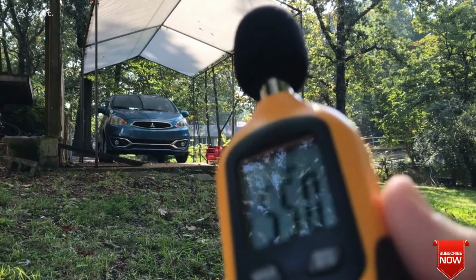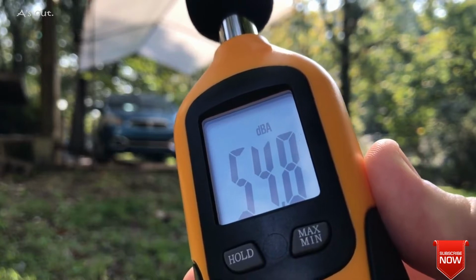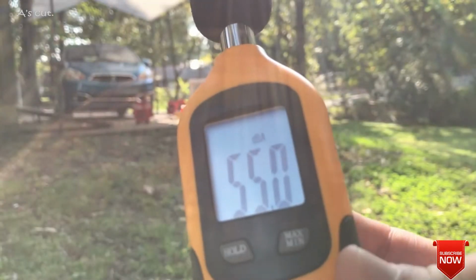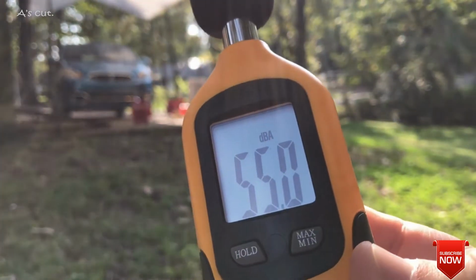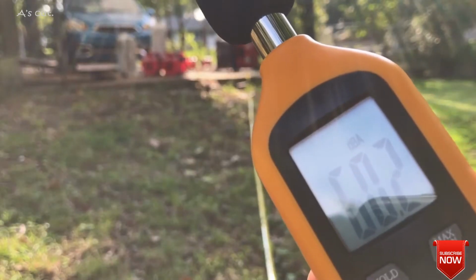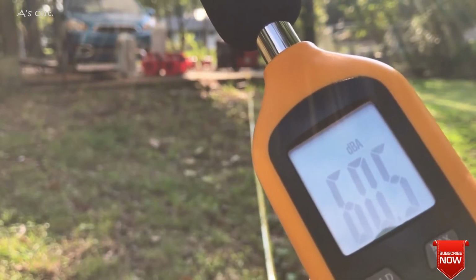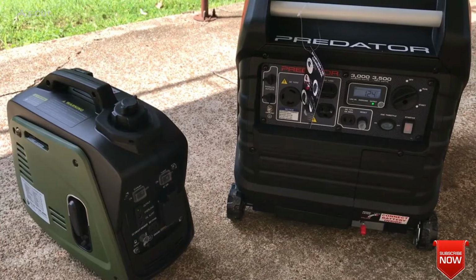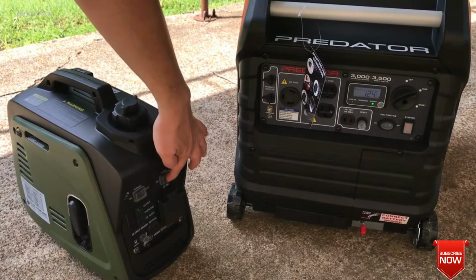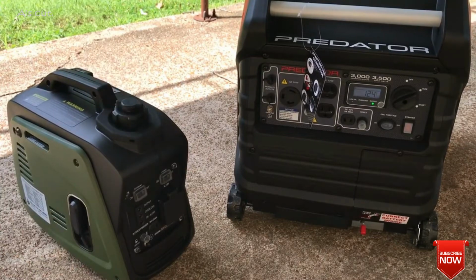Not bad considering we're standing directly in front of the generator. With no load at 23 feet, the generator is actually putting out less noise than the ambient environment sound level. With 1/4 load at 23 feet, it's really not any louder. Again, we're at basically the ambient sound level of the environment. A 60.5 decibel peak at 23 feet with 2652 watts. That's as loud as an average conversation. I wouldn't have believed this if I hadn't experienced it myself. Yeah, that's quieter than the Sportsman inverter generator.